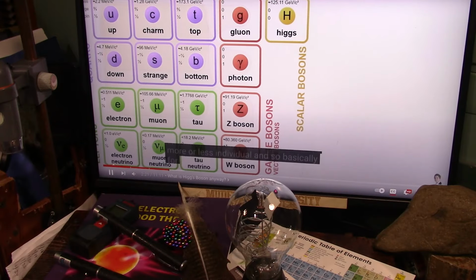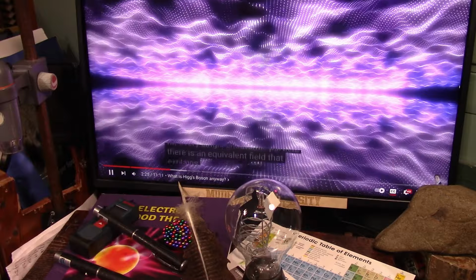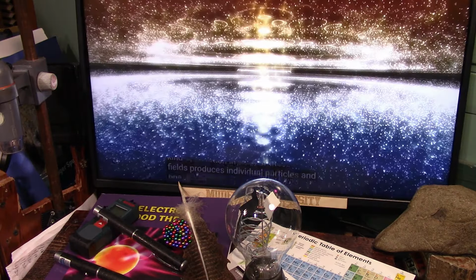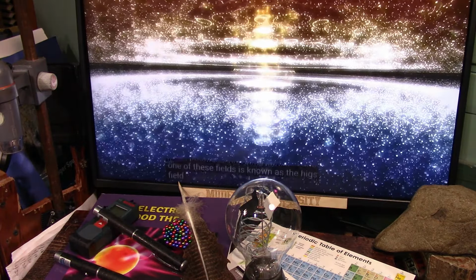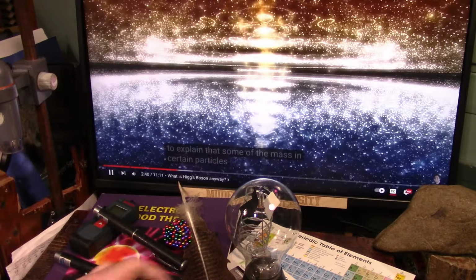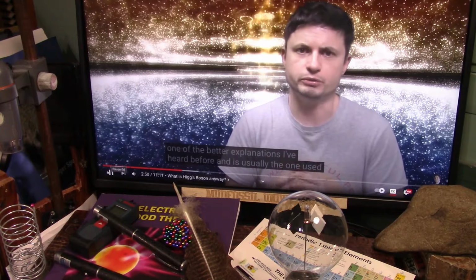So basically, for every single subatomic particle, there is an equivalent field that explains how these particles form. Any kind of excitation in each of these fields produces individual particles. And one of these fields is known as the Higgs field. This is what Peter Higgs predicted back in the 60s. And he basically tried to explain that some of the mass in certain particles is actually formed when they interact with this unusual Higgs field, which basically acts as a kind of molasses.